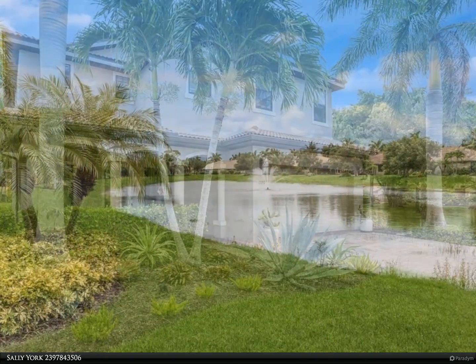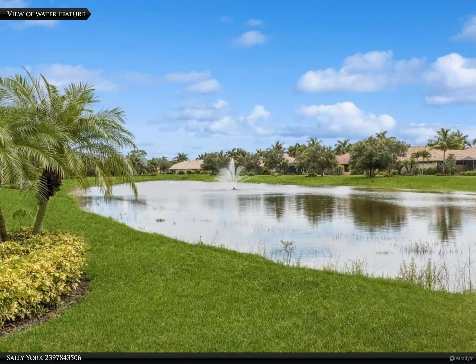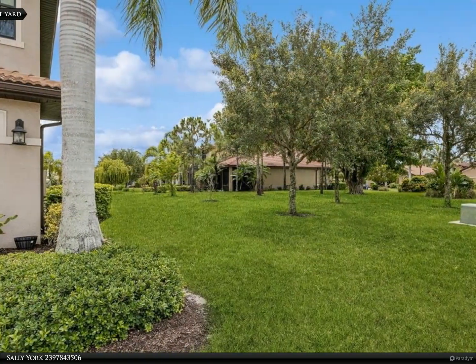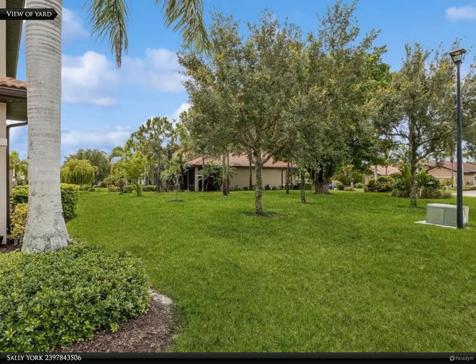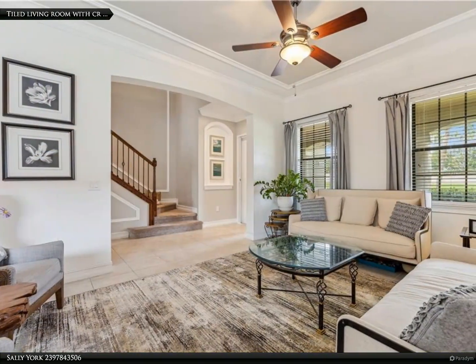This luxurious Newport model home in the sought-after Paloma community is the largest floor plan at 3,628 square feet. Situated next to green space, the yard feels more open and spacious. Wake up to stunning sunrises on the screened lanai overlooking the beautiful landscaping and lake.